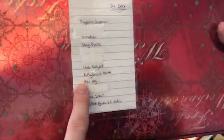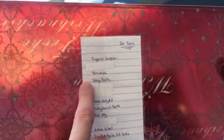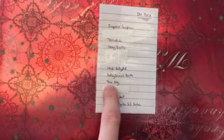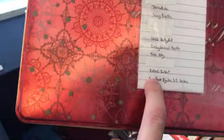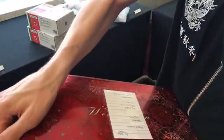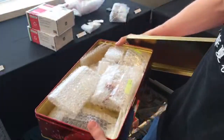We have the Emperor Scorpion. I did have more, but I didn't want to crush them too much, so I had to score some off. We have the Emperor Scorpion, the Tarantula, Stag Beetle, Leaf Katydid, the Eurythrosonis Beetle, Tree Frog, Kota's Insect, and the smallest Ryujin 3.5 scales, all in here. So they're all in here, all packed, as best as I possibly could.